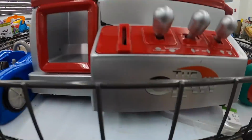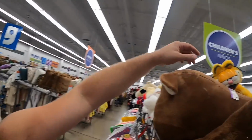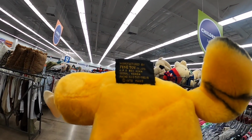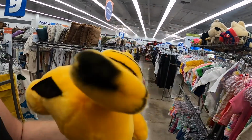Didn't know this existed, but I don't guess I'm that surprised. It's an actual claw machine with aliens inside, but I guess it's busted because there's no actual claw in it. If there were, I'd probably buy it. This looks vintage, I'm hoping it is. What's the year? 1978. It is incredibly vintage, and I will definitely be buying it. There's no price tag on it. Whatever it is, I'll probably pay it.